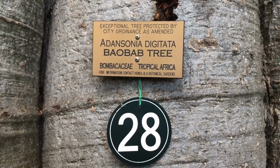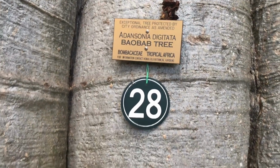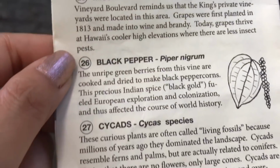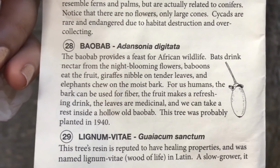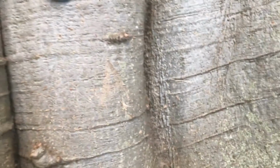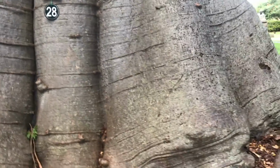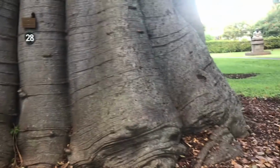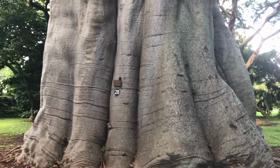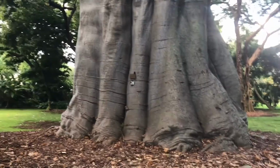This is the Baobab Tree, and it's from Africa, tropical Africa, number 28. So these are the ones with the gigantic bases. I don't know if you can tell, but that's very, very wide.